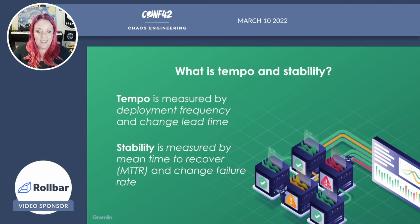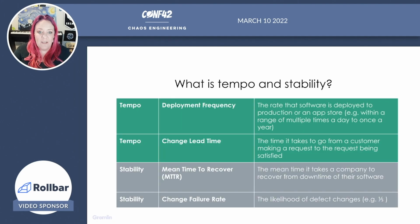So, what is tempo and stability? Tempo is measured by deployment frequency and change lead time, and stability is measured by mean time to recover, MTTR, and change failure rate. If we break that down even further, deployment frequency would be the rate that software is deployed to production or an app store. So, for example, within a range of multiple times a day to maybe a really long deployment frequency like once a year.